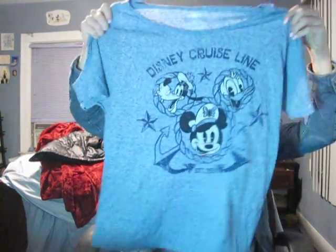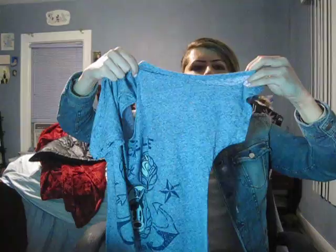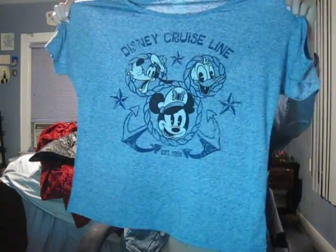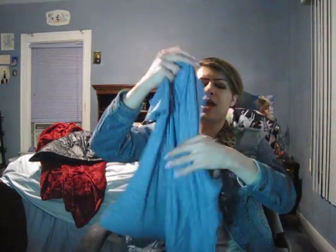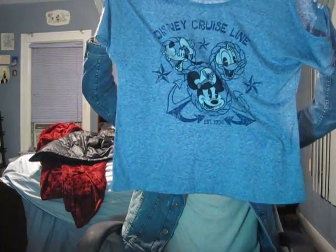So I have this shirt and I forgot what this style is called, but the top of the sleeve is cut on both sides. And it's just a regular t-shirt. It feels so soft, it feels so nice. In the back, there's nothing. And then in the front, it's the Disney Cruise Line. It's a Disney Cruise Line shirt.